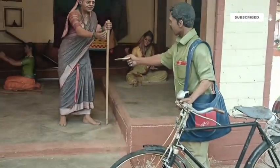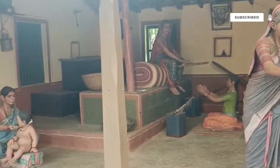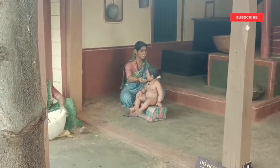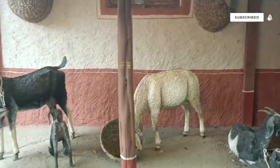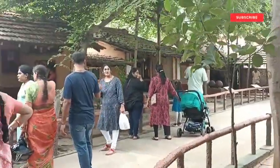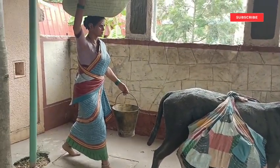The timings here are between 9 a.m. to 6 p.m. on all days, including Sundays and holidays. Now here the counter would close by around 4:30 or so. So you have to be here before that time, because if you're watching everything and trying to understand everything in detail, you would take at least 1.5 to 2 hours to go around this model village. So you have to plan accordingly.